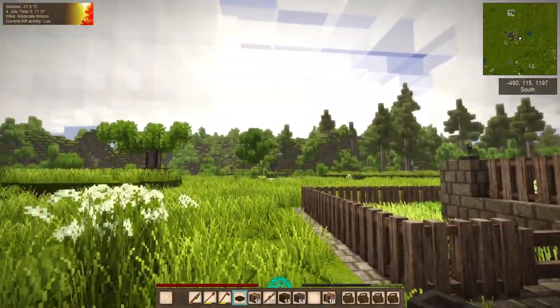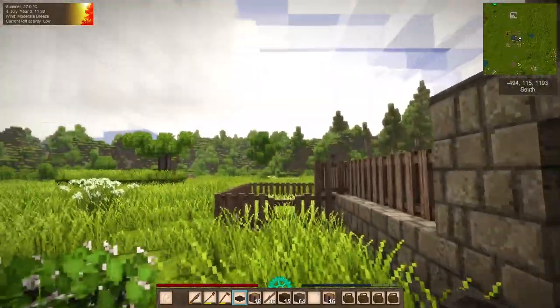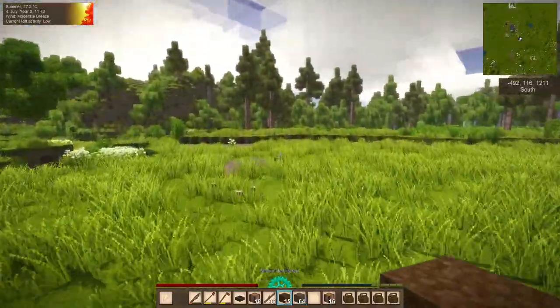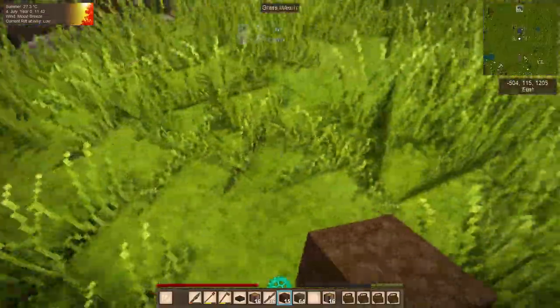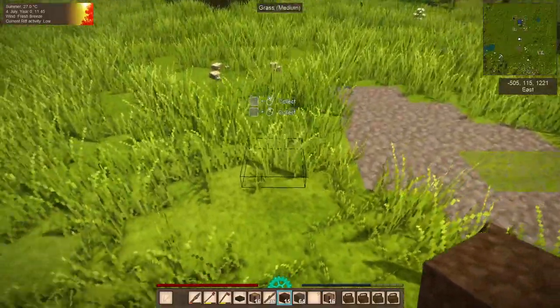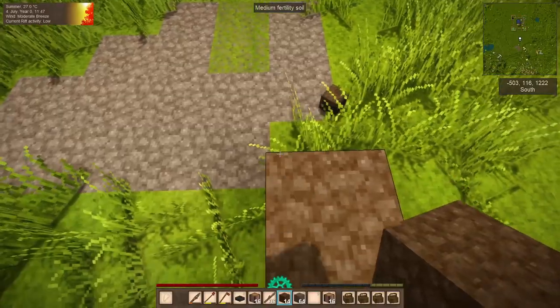Okay, so we've done quite a good job, I think, clearing out that area. And now I want to use our medium fertility soil, which we'll probably need to grab a little more of, and just kind of outline what we'd like to build. So we'll run along our path here until, well, probably here is appropriate. We'll set this as a corner.